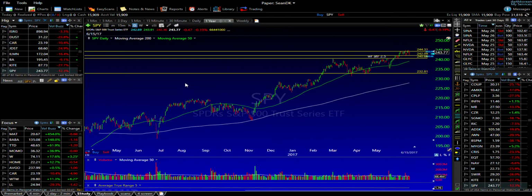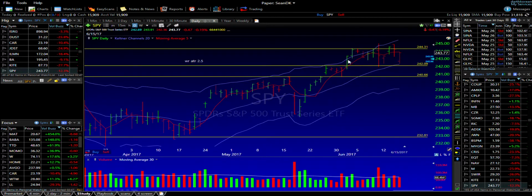6/15/2017. SPY, S&P 500, making higher highs, higher lows. Recent trend action after testing the all-time high, it's kind of trading sideways in a range. As it stands now, the big picture trend is still up in the SPY.